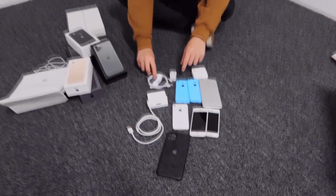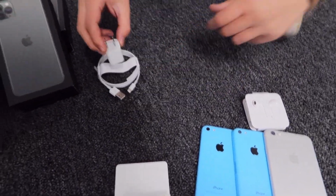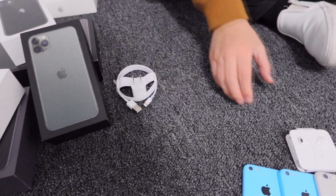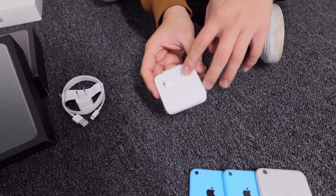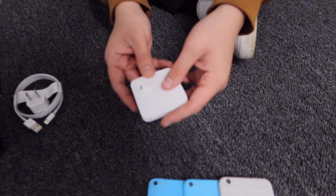We also ended up finding a brand new cable with the cube, which is insane because this right here is literally like 30 bucks. So I'm super glad we were able to find that. This is definitely 30 bucks. I think it's $29. Yeah. This is original, with the lightning port. This is insane. Great find.